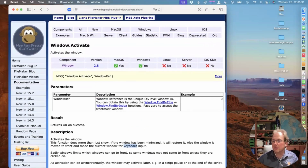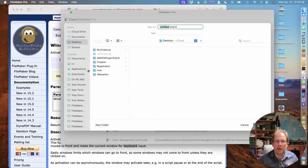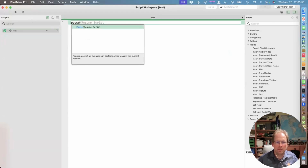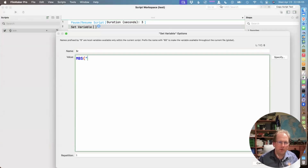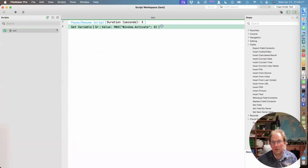So let's try it. Let's just start FileMaker and make a new empty file, test. So let's say we have a script, and our test script first makes a pause, so I have some time to go to a different application. Let's say 3 seconds, and now we say a set variable, of course, because I love to use set variable for this. Window, activate, and 0 here is a special thing. It's the current window in FileMaker. Because you could refer to windows by index, you could say the first window is 0, the second window is number 1, the third window is number 2.